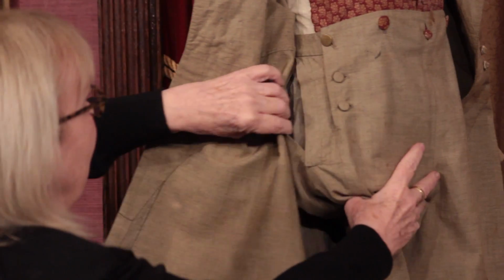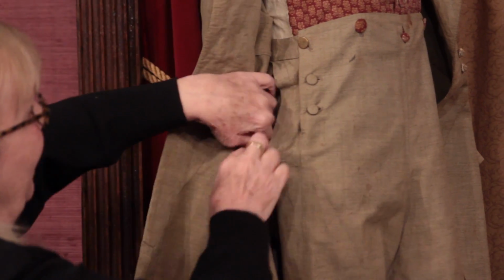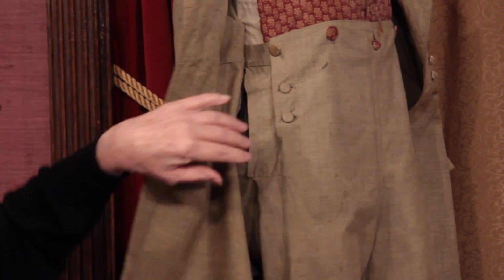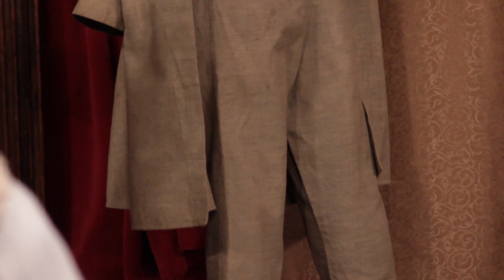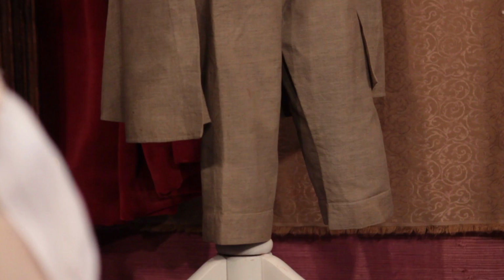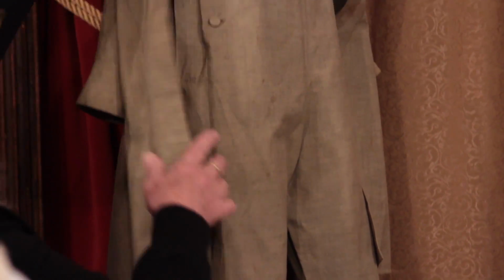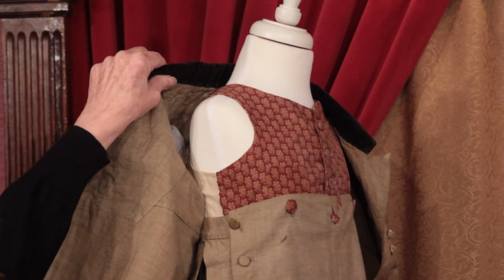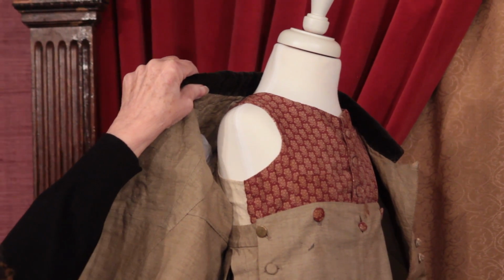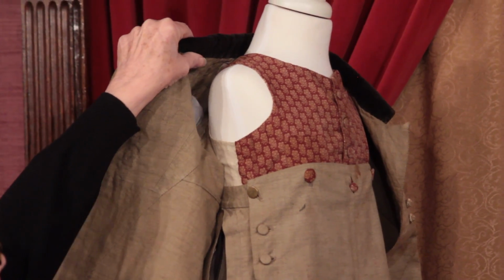I'm going to turn it slightly. The pockets are at the back. That is really wonderful. So I imagine that would have been the very stylish pose of its day, that you'd stand with your hands back in your pockets. So there are original pockets on both sides. This suit is really tailor sewn. It's not simple at all.